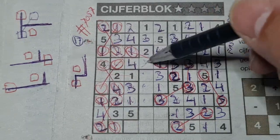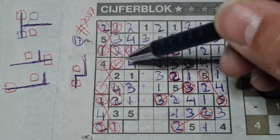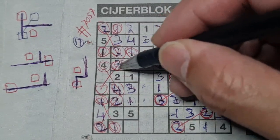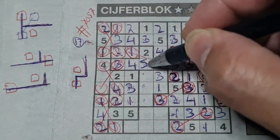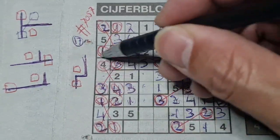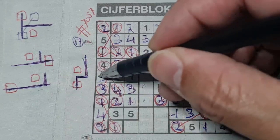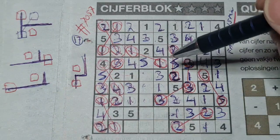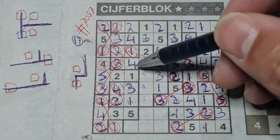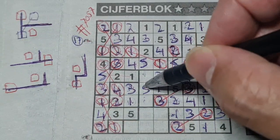Two numbers left in this area, for numbers 3 and 5. We have a 3 there, no 3 there. 3 should be here. 5 goes there. And this box is connected with that box, so it should also be a 3. One box left in this T-shaped area for number 5. Alright, this box can be a 5, that box can be a 5, so one box left with a 5 in this area should be here.